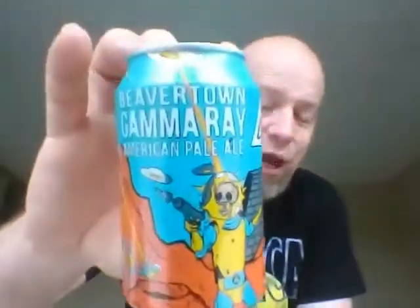Beavertown Gamma Ray. That is a cracking beer, that. Absolutely gorgeous. Highly recommend that. Get hold of it. It'll be available anywhere. It should be available everywhere, that, because that is brilliant.